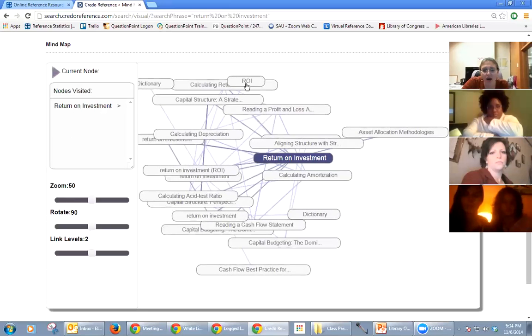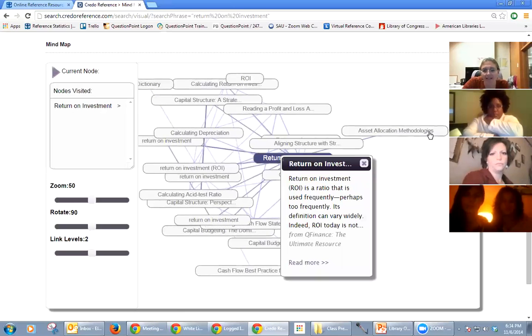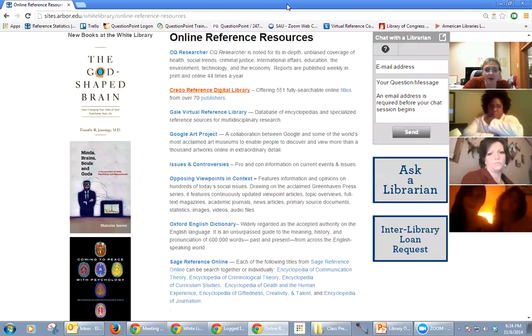You see it's got the ROI abbreviation over here. You can click and read more, asset allocation methodologies. So you can play with this and see how this can help you out. You can see how this can give you some basic definitions as well as a little bit more detail about a specific topic. Is that making sense to everybody so far?